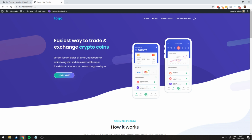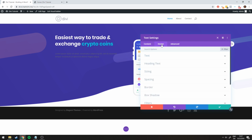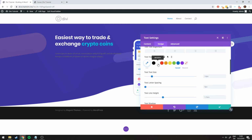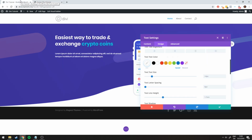I'll just copy this text as well, so we have the same content. Okay, this time we don't go to heading, we go to the one just called text, since it's the body text. Text font, once again, I use Poppins. Text font weight, I'll just use regular. And we will go with a white color. However, if you look closely here, I'm not sure how visible this is on the video, this is kind of an off-white. It's not 100% white. It's just a little bit more soft this way, I feel like. And we're going to do that as well.